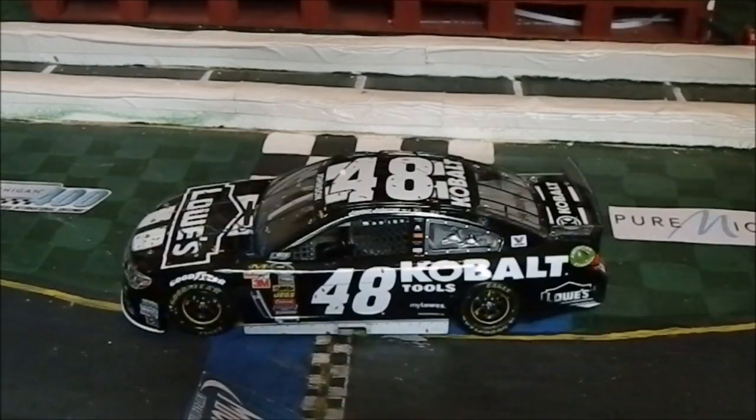I think Jimmie Johnson is an awesome person to begin with, so please don't think that I can't stand the guy. I do think Jimmie Johnson is an amazing human being, and he's a great role model for the sport. But yes, anyways, this is my diecast review.